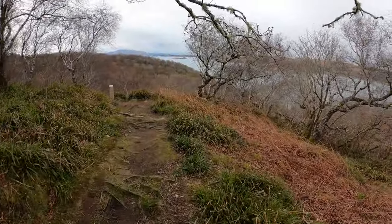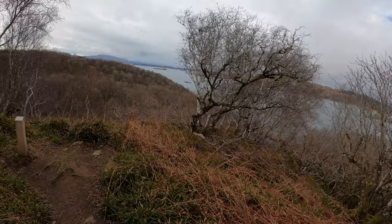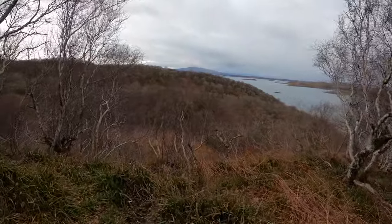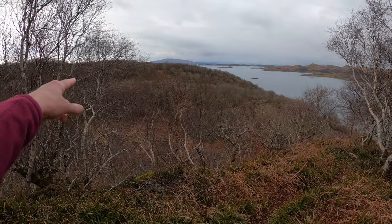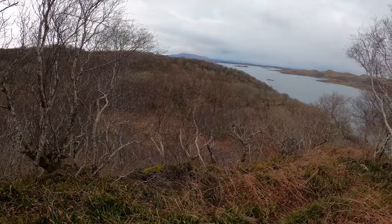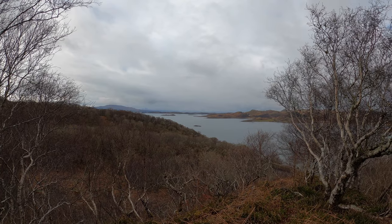Another lovely view down here. There's just so many nice views. That's the New York village down there that we were down at earlier, and we came down from the woods at the other side into it, and then a way up and round. But look at that view. Maybe not so nice today without the blue sky.